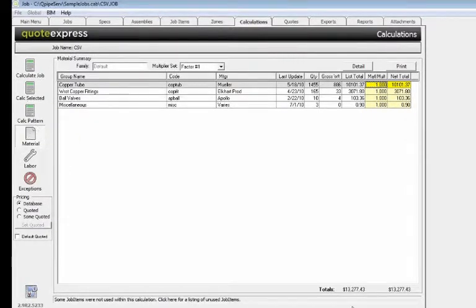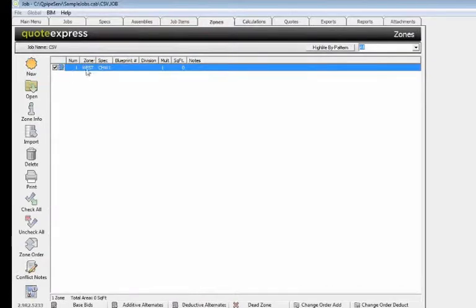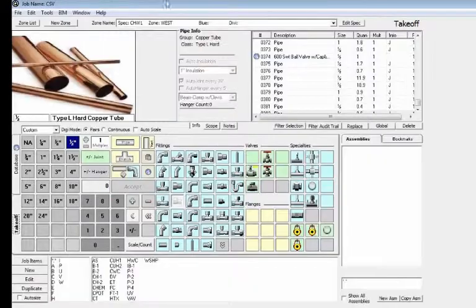So now it's showing me a material cost here of roughly $13,300, and labor hours here of 171 hours to install that piping. So what I'm going to do now is come right back into the zone information and go ahead and open this zone. I'm just going to come back in here and double click on this to open it.